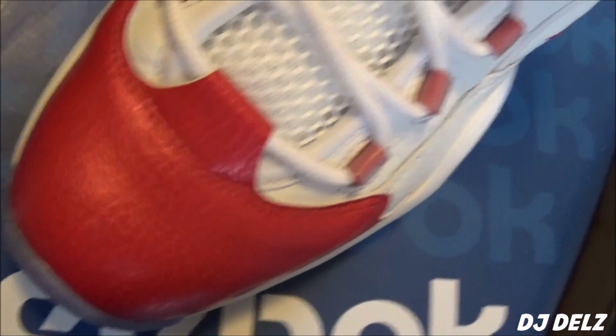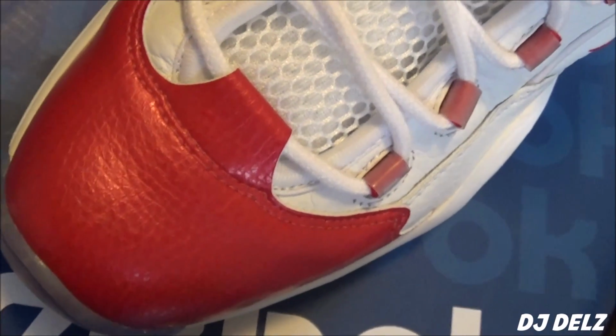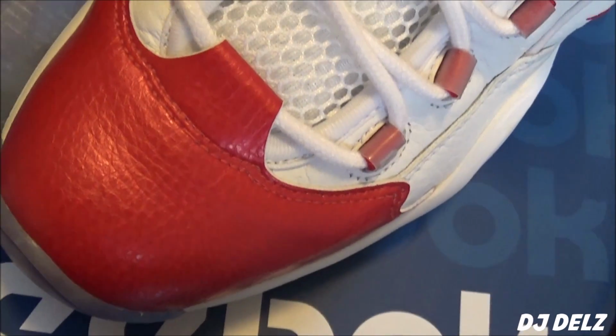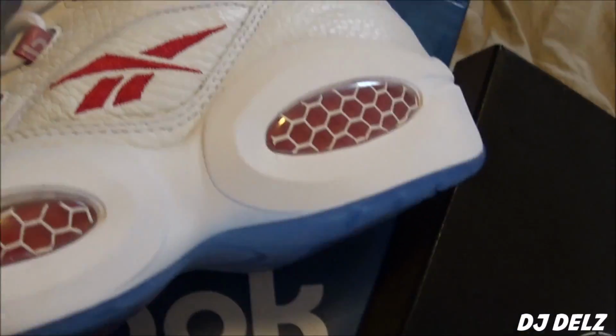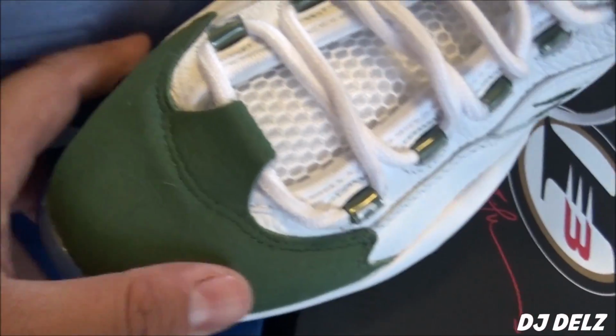Definitely love the blue toe ones on these too. I got them somewhere. I can't find them. I've been looking for a whole bunch of them, but I have my shoes in a bunch of different storage areas, so, you know, it's a little bit of a mission trying to find all my Reeboks. These came out recently. They're dope. These are real hot.